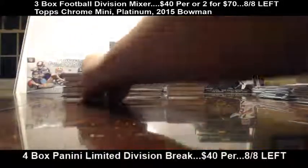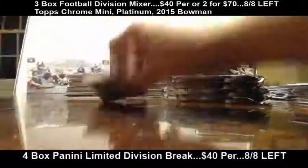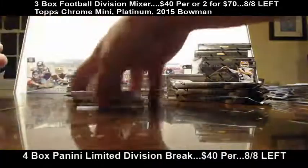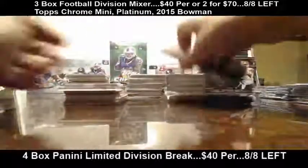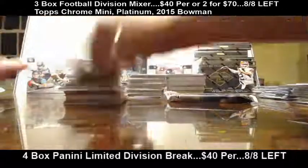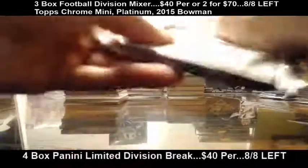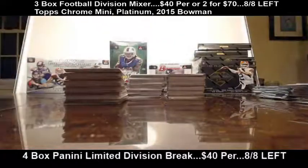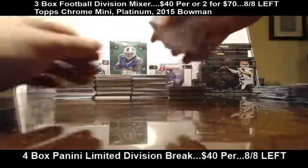Boxes 9 and 10. Go. Also, DRP, don't forget about the Brandon Cooks out of 25, the Brandon Cooks die cut auto. All right, here we go. Good luck, guys. Final two boxes. Here we go.